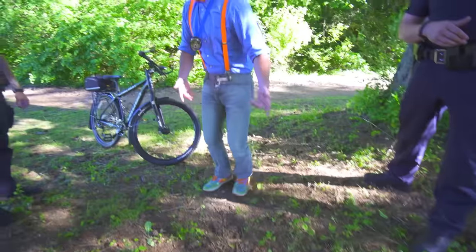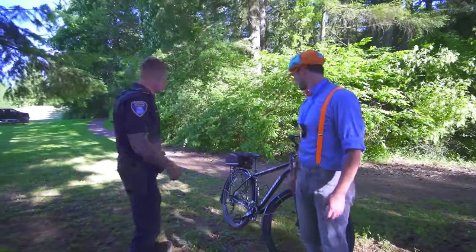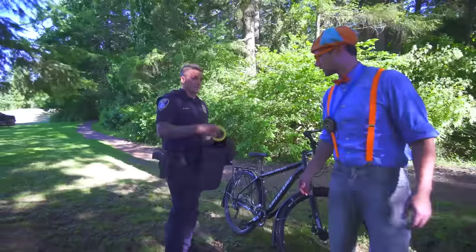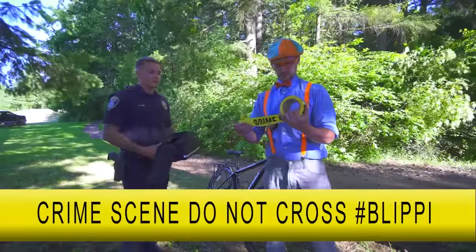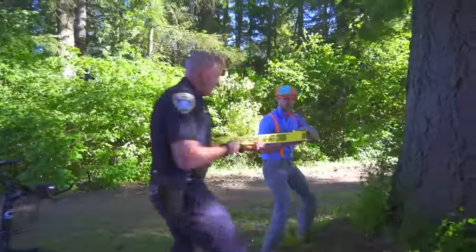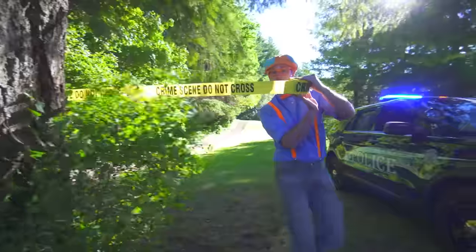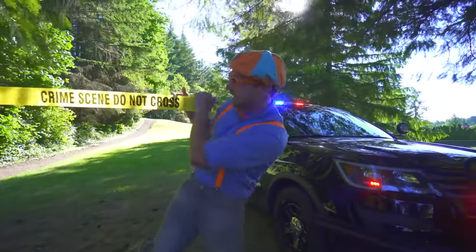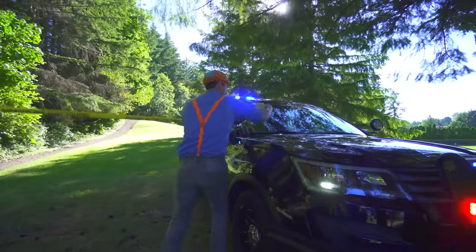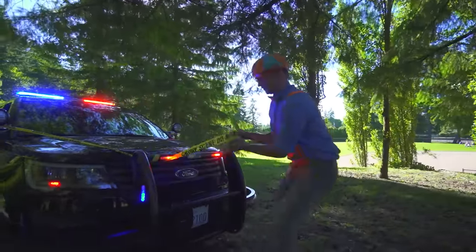Huh. Well, there's the glass. What do we do? Well, we're gonna have to collect the evidence using the bag that we talked about earlier. Okay. So the first thing that we're gonna have to do is put evidence tape up to secure the scene. Okay. Ooh, thank you. It says, crime scene. Do not cross. Whoa. Let's go around the bumper. Whee!